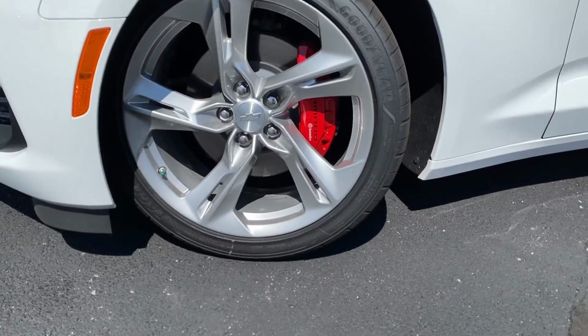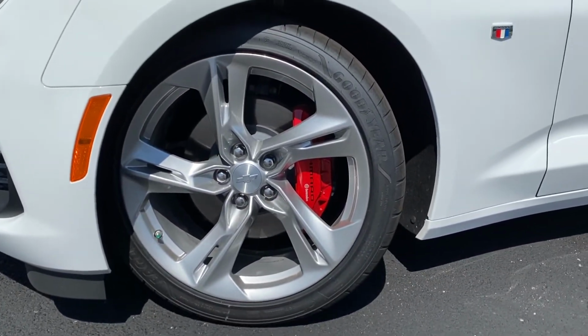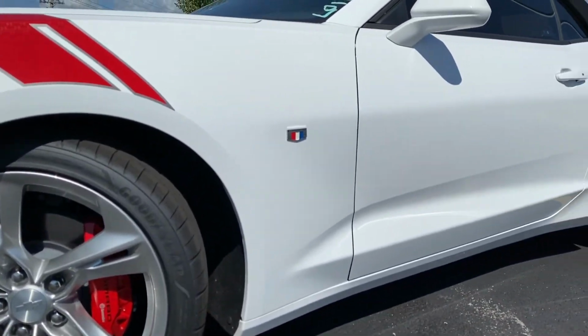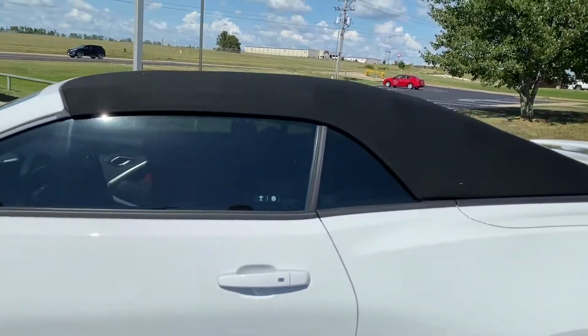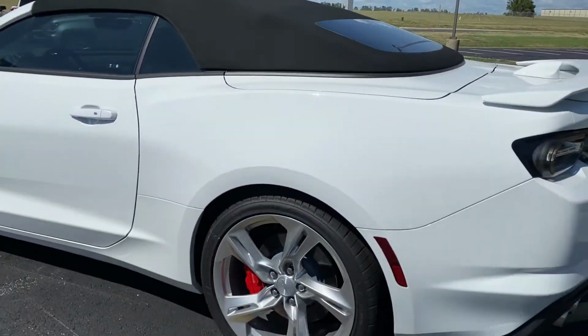We do have 20-inch wheels with Brembo brake calipers, and they are red calipers. Some Camaro heritage badging, and that black convertible top. Another look at those wheels with red calipers.